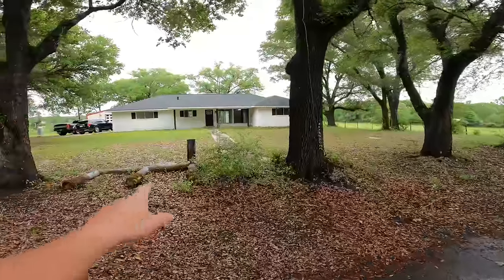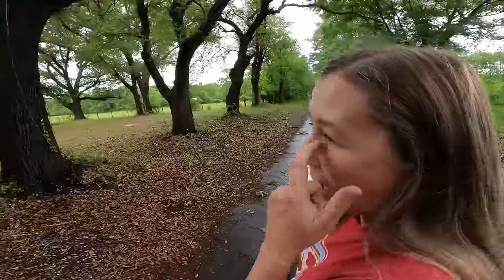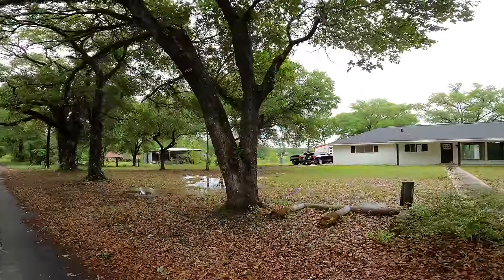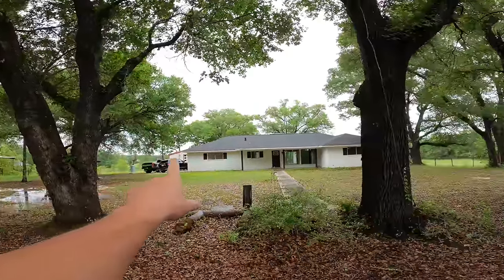So, right here is our mailbox. It actually is on the ground. We'll have to fix that. So, here it is. Here is the front of our house. Would you like to go show them closer? To the house? Let's go.